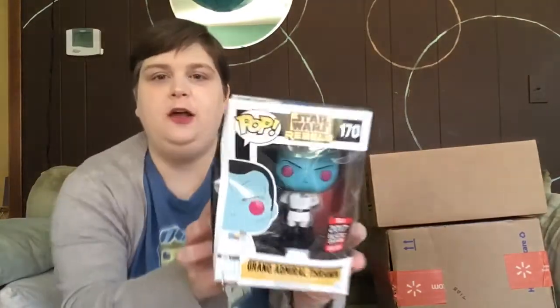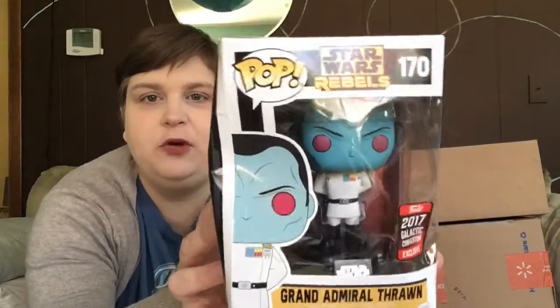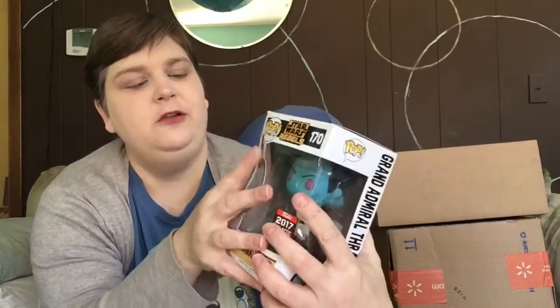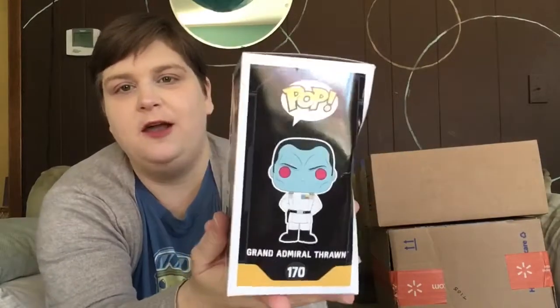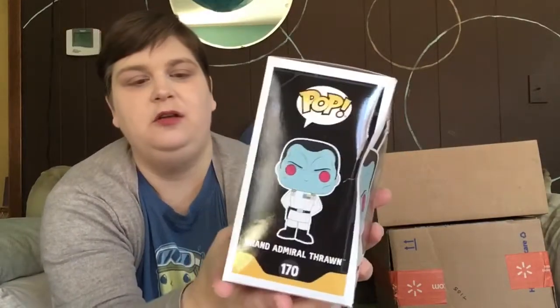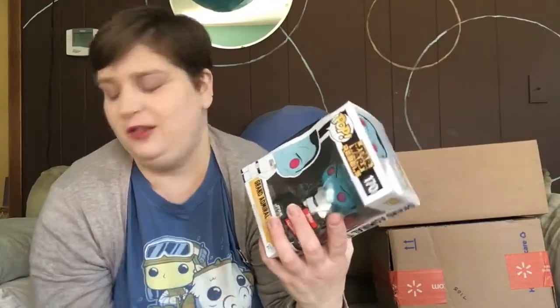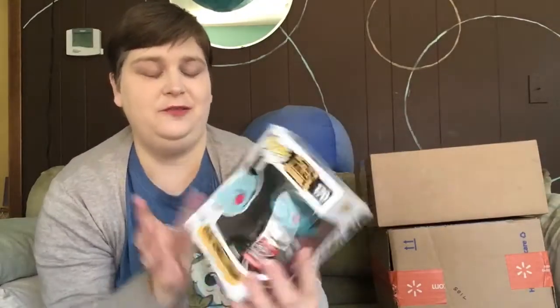So he didn't really survive the trip either. This is Granddad Rothron. The box is super caved in. See what I can do about that. Again, I take mine out of the box, so it's not a huge deal. It's just a little sad that when you pay for shipping, it looks like they can't even throw it in the box without, like, yeah.